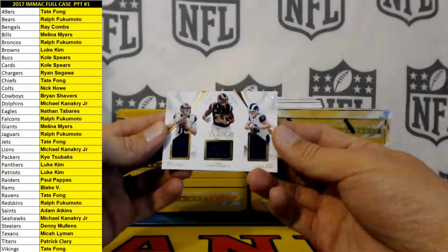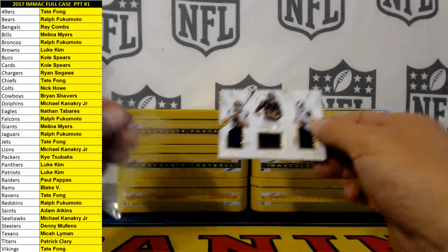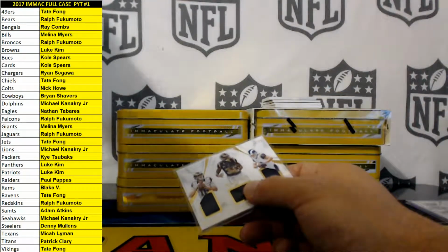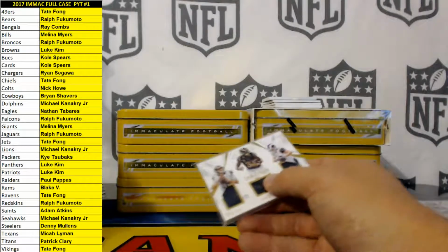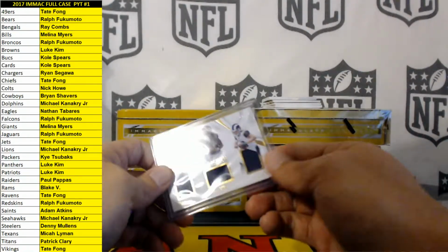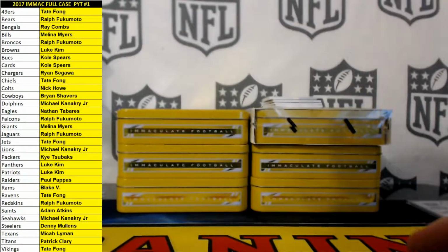What we got here? Rams, Jared Goff, Todd Gurley, and Cooper Kupp, 34 of 99. 3 relics in this one. Nice hit for the Rams. Rams going to Mr. Blake V. Nice hit, Blake.